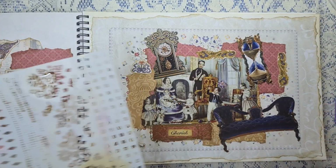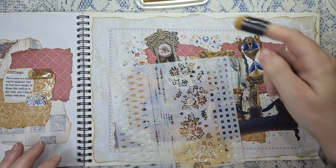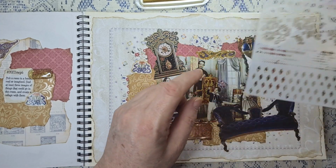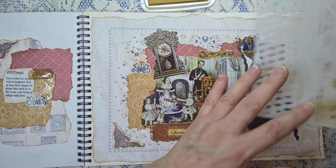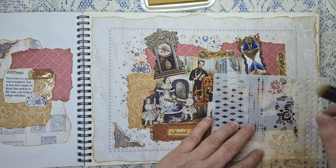I think I might be using the gold then, and our gold sponge. Let's try some of that. Just going to be little patches here and there, I think. What's that by the looks of it?